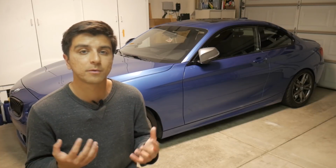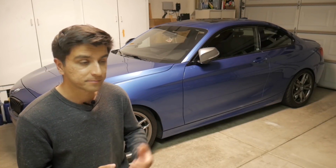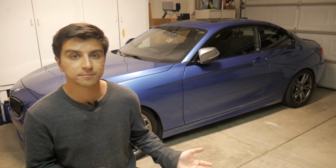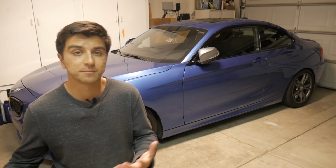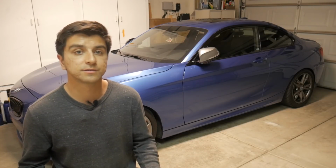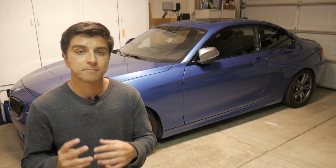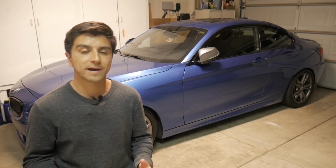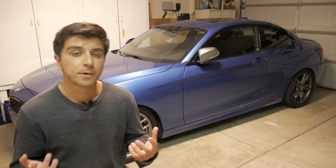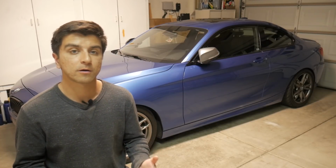because the M235i can be made just as quick, if not way faster than a standard M2. And an M240 with a B58 will blow an M2 out of the water with some basic bolt-ons and tuning. The M2 encompasses a much more holistic, well-rounded package in terms of a driver-focused performance sports car. Overall, both are great cars, and you really can't go wrong with either one.